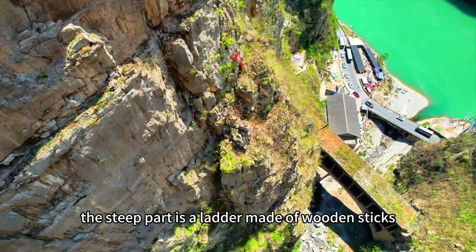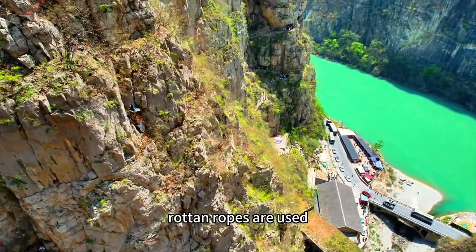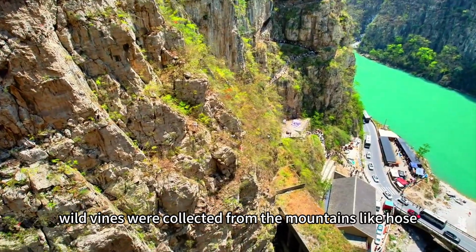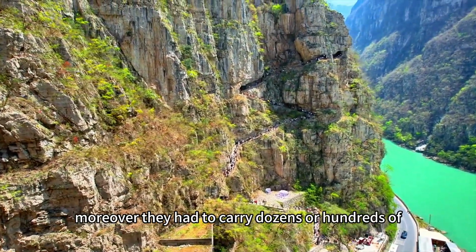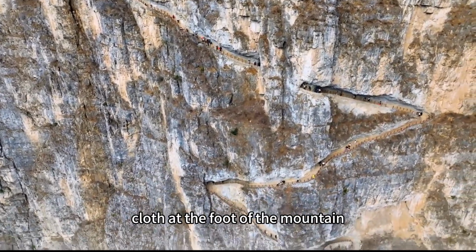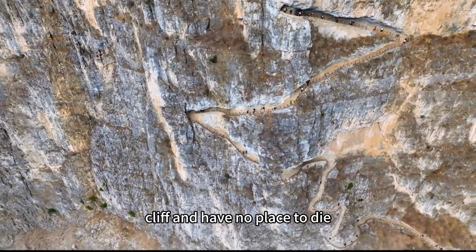The steep part is a ladder made of wooden sticks, and where wooden ladders cannot be built, rattan ropes are used. In the past, when going down the mountain, thick wild vines were collected from the mountains like hose, tied to tree stumps above, and pulled down. Moreover, they had to carry dozens or hundreds of pounds of mountain goods on their backs, which were used to exchange salt and cloth at the foot of the mountain. If they were not careful, they would fall into the steep cliff and have no place to die.